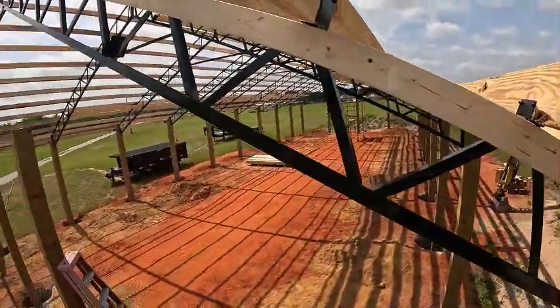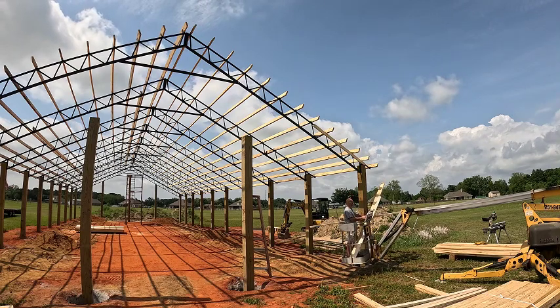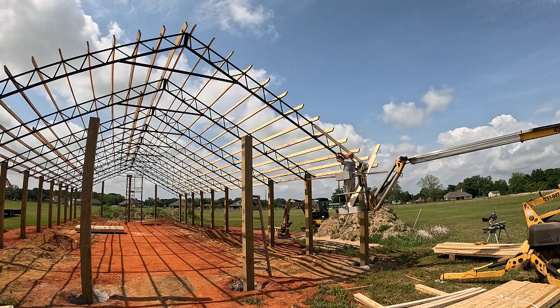Shazam. Okay, so I got some straps here. Hold the other end of this board. What I'm gonna do is I got one of these little cinch straps. I'm just gonna put it around here and help hold the end of the board for me.